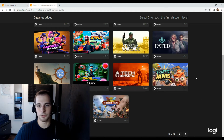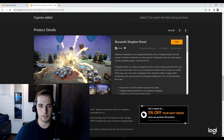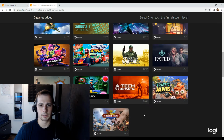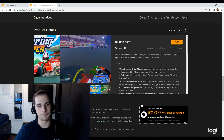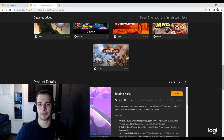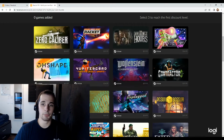Atex Cybernetic is cool. I believe I tried this one. I'm pretty sure I liked it. I think I tried this, yeah. Kingdom Brawl, something like that. Card games, I don't know. They just give me a headache. They'd be running around everywhere. They try their best, but... Again, this is just my experience with these games.